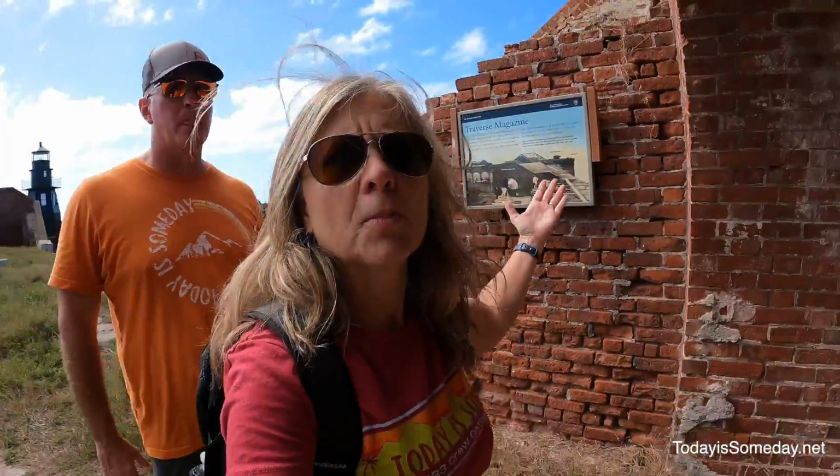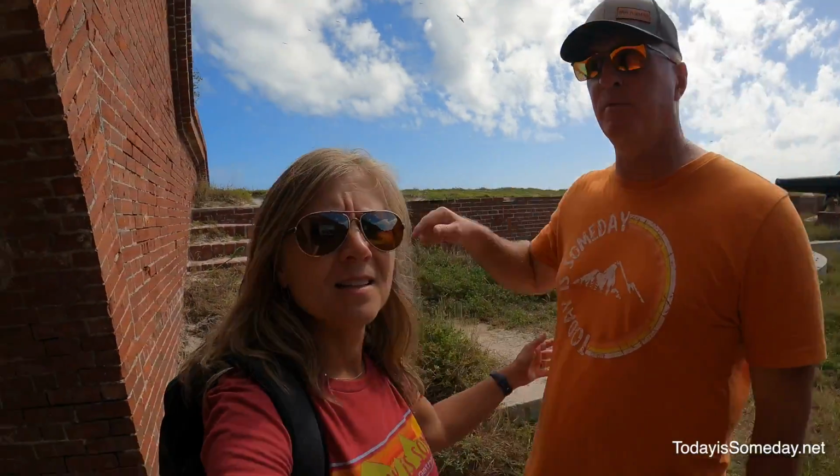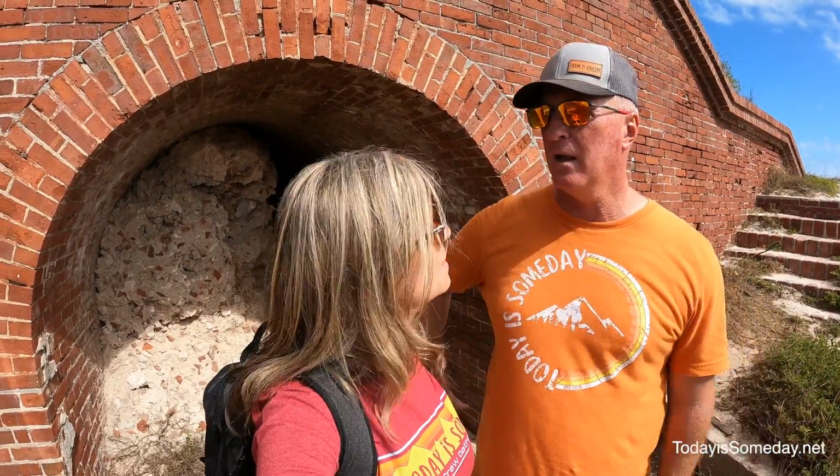So we were just walking up top saying, what are these things? And boom, what do you know? The National Park Service posted a sign and answered our question. Yeah, and there's 16 of these throughout the top of the fort, so it's pretty interesting. Again, I'm enamored at how they built this and thought of everything such a long time ago. Yeah, it's crazy.